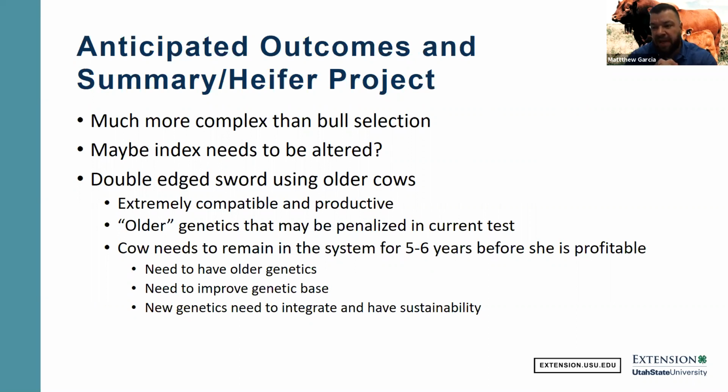One thing that we've kind of looked at on the index, the hygienity index, is maybe we need to alter the index, weight those traits a little differently, just because, like I said before, there's no universally optimal genetics predisposition in beef production. Maybe we need to alter the genetics to more reflect the type of cow that we think is successful in our intermountain range systems. But this really is a double-edged sword.